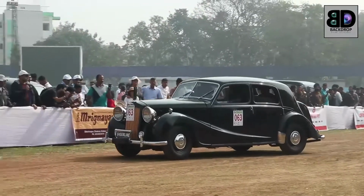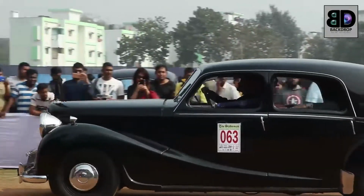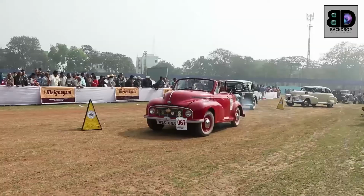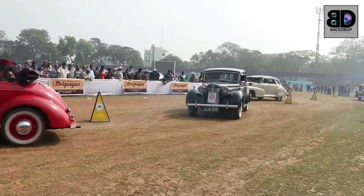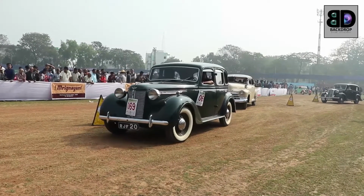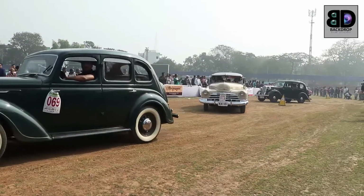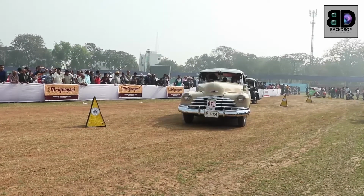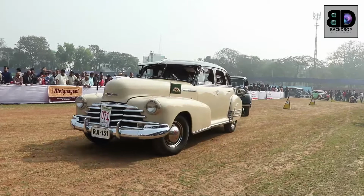Owned by Kamaluddin Hussain and is being driven by Aftab Khan, followed by entry number 63, which is the 1940-1945 Morris Minor, entry number 67, which is an 8 horsepower 4 cylinder owned by Mr. Abharani Pal and is being driven by Shankar Prasad Bay. Closely followed by an immaculate machine of yesteryears, entry number 69.